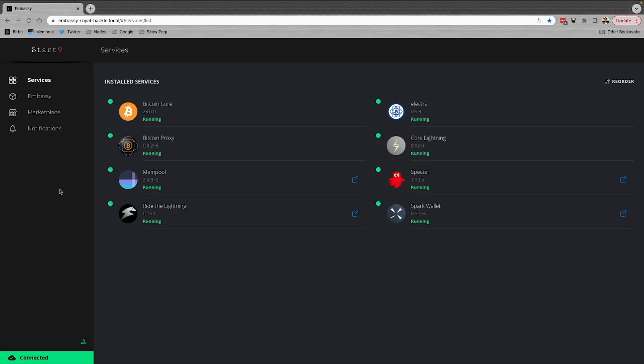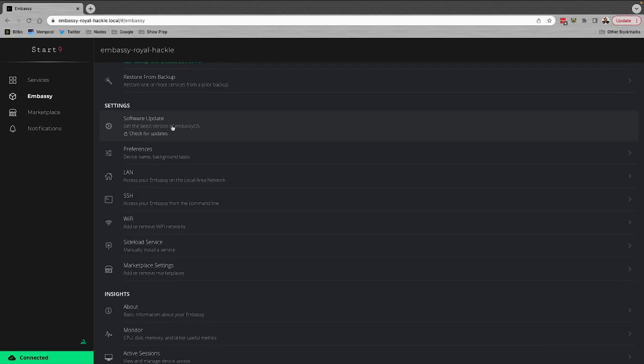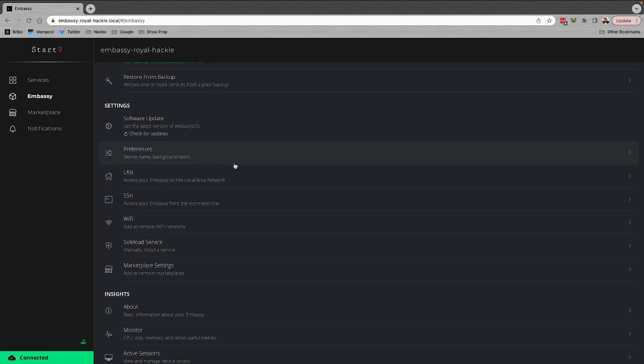Now, just a few other quick things I wanted to highlight over here in the Embassy panel on the left-hand side. So beyond the backups section, you have all of your settings. This is where you would check for updates in terms of new versions of Embassy OS, all of your preferences, device name, background tasks, your local area network information to connect to your Embassy. You can go into SSH and access from command line. You can do a Wi-Fi network if you choose. You can connect via Wi-Fi from your Embassy so that you don't need to plug in directly to your router.